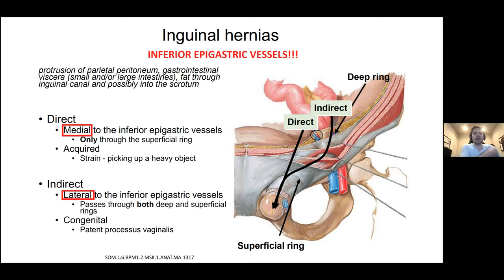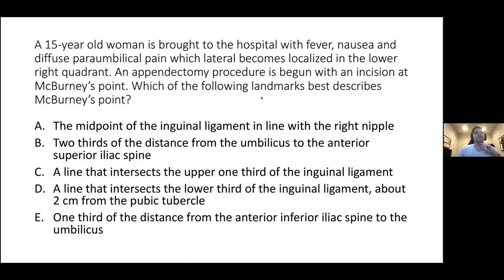Typically, direct is a traumatic, acquired injury, like strain or picking up a heavy object, whereas indirect hernias are typically congenital. A good buzzword is patent processus vaginalis. If it's patent, that means it's still a hole that allows the bowel and intestines to go through it. So keep those in mind. I'll get a question on that. All right, try this one.